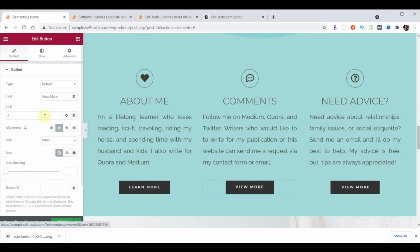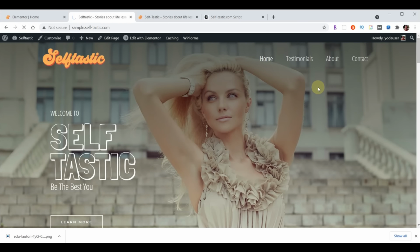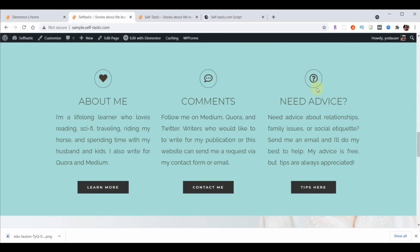The second one, we'll say Contact Me, and we'll send them to our Contact page. And the last one, we'll say Tips Here, and we'll send it to our PayPal page. Let's hit Update. Go back over. Let's reload the page. Scroll down. And it's looking a lot better.